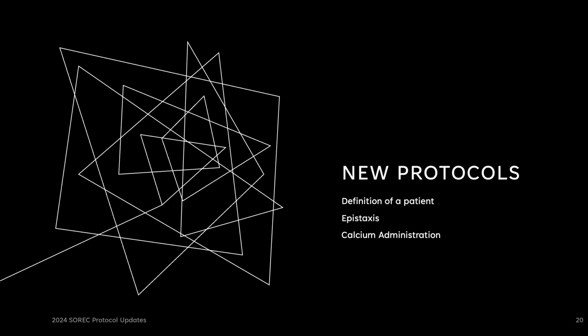That wraps up the protocol edits. We have 3 new protocols to train on still.